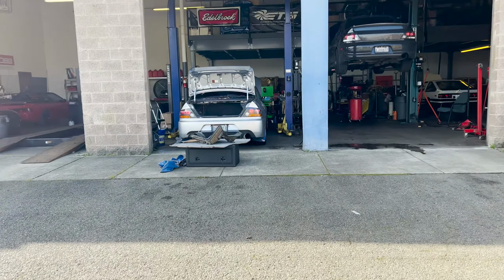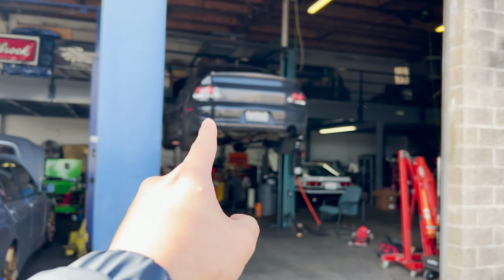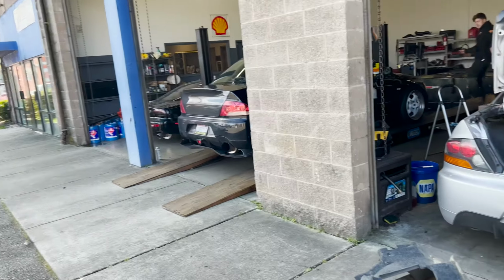None of these have that diffuser though, it seems like. Those are the tails I have sitting at home. Or no, those are not those. Oh shit.